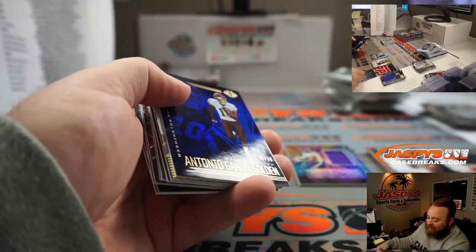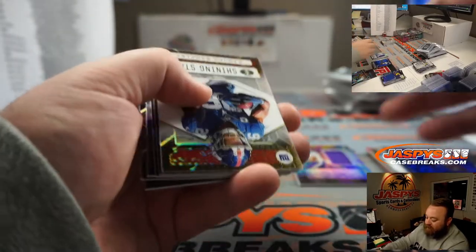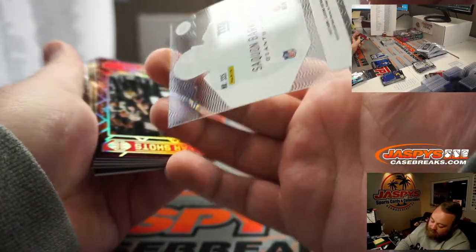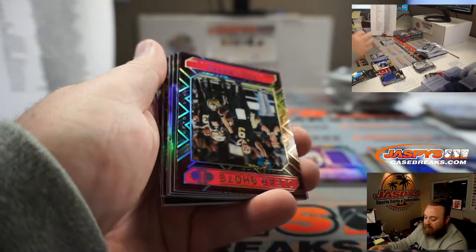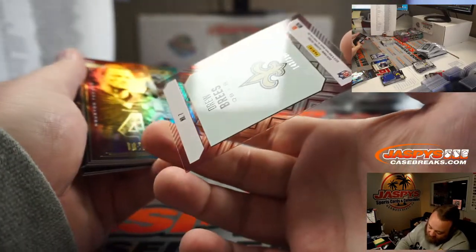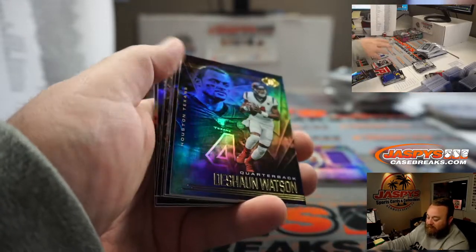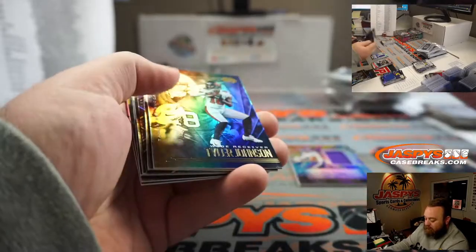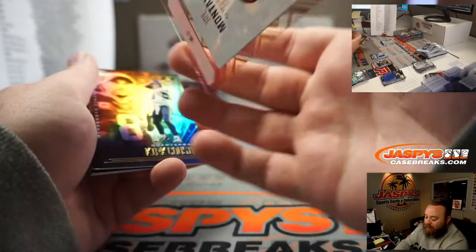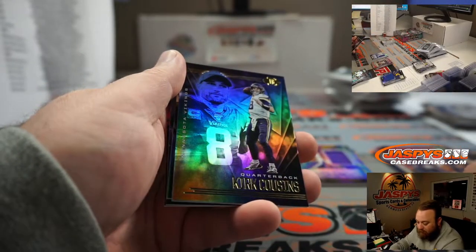Was it his hands? Antonio Gandy-Golden for Washington, Mark Majeure, 75 out of 75. Shining Stars Acetate, Saquon Barkley for the Giants, Jerry Bennington. Clear Shots, Drew Brees Acetate, numbered 143 out of 399 for the Saints and Stuart Fontenot. Clear Shots Acetate, Joe Montana to 149, also for the 49ers and Victor Zamora.